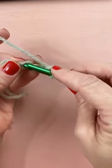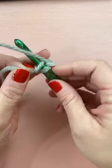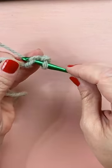So we've got 4, and then we're just going to slip stitch to the first chain to form a ring. And there's our little ring, and we're just going to work right into that ring. I just put the tail over here so I can work over that tail.